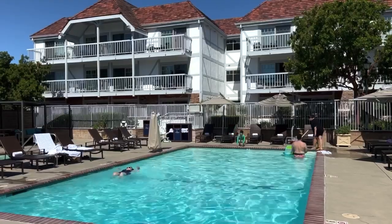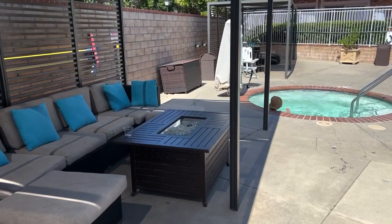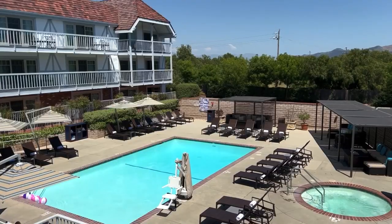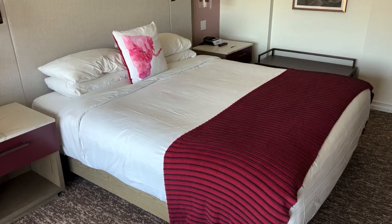They also have a pool area with a small selection of cabanas, some fire tables, and a jacuzzi. Then the room I had was also very large, and had a balcony that overlooked it all. It also had a sofa, and the bed was also really comfortable.